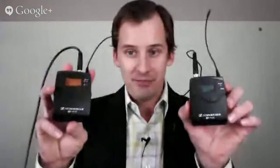It's the same as a wired cable, except it goes to this receiver so that you get the audio, and then attached to this microphone is the other end, the sender unit. So this one's attached to your phone. This one is attached to the microphone, and that's how we record the sound.